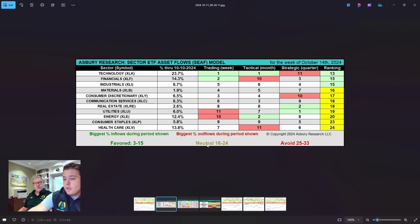Let's get started. SEAF signals for this week. We got technology, financials, and industrials. This is a complete flip from last week where we had XLU, XLE, and XLC. As you can see here, our rankings are relatively high. What that tells me is there's not a lot of conviction in any particular time period.